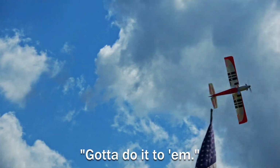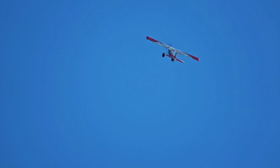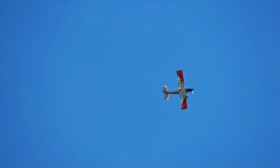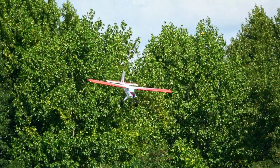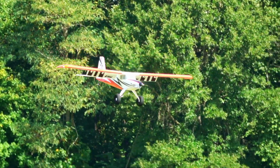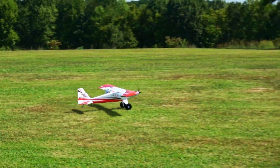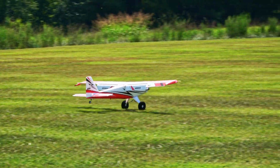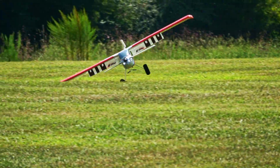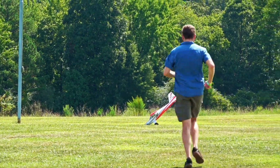Gotta do it, Tom. It's not really a Timber flight for us without a knife edge spin. And some poor attempts at one-wheeled landings to see if I can pull off my friend Zach's maneuvers at Tail Heavy Productions. I definitely need more practice. Oh well.